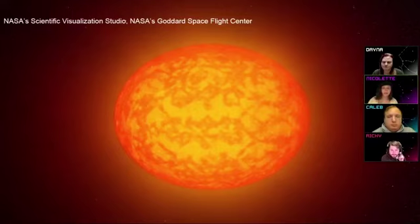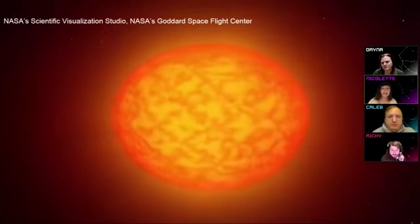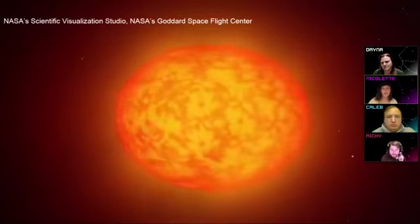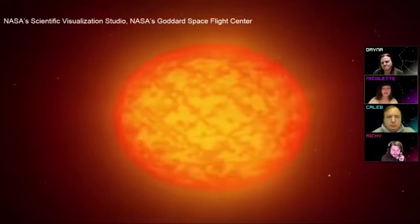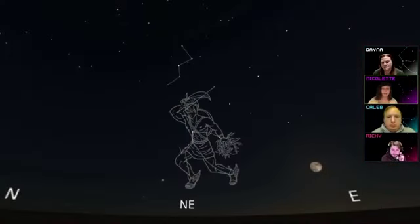But the fast rotation also contributes to highly active solar activity, so more solar flares, more sunspots, and other such, and X-ray emissions than our average sun-like star since it's spinning so rapidly. Wow. A lot going on there.